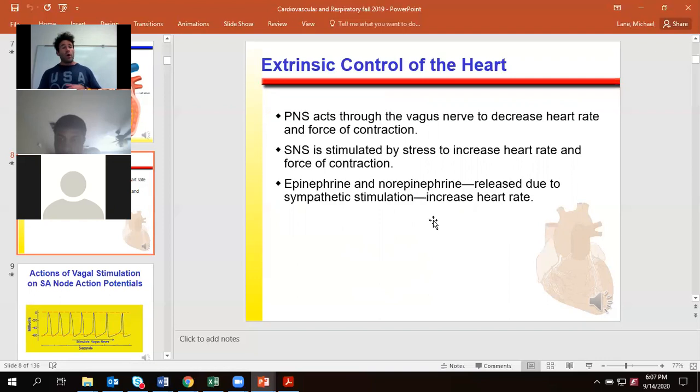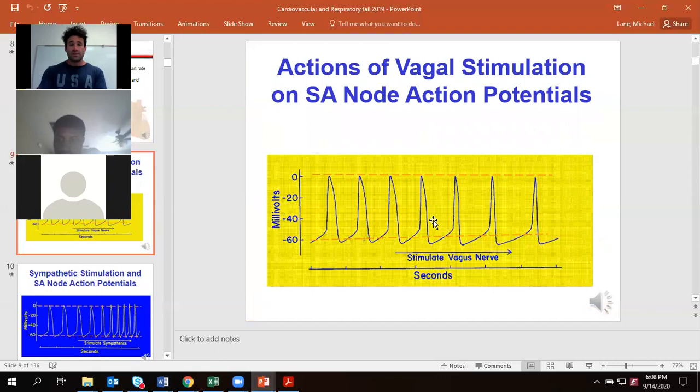Sympathetic nervous system, aka epinephrine, norepinephrine, or sometimes you guys hear adrenaline, noradrenaline, that's what's going to be released that's going to increase our heart rate. And this is a good thing because that's what we're going to release when we're exercising to go ahead and get our cardiac output up higher. So we're going to be able to deliver more blood, which is going to deliver more oxygen and allow us to exercise at a higher intensity.